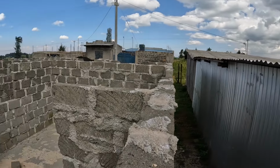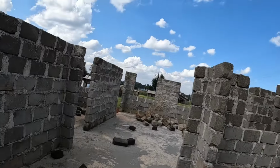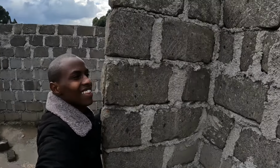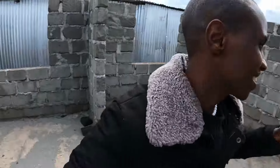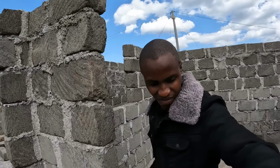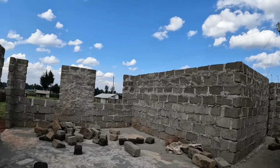That is it, guys. Villa Found. Guys, all my heart is here, man. This house, look. All my heart is here, man. Let me hug Villa Found like this. All my heart is here, man. We've really pushed this house. We've really pushed it. Now we are making the lintel.